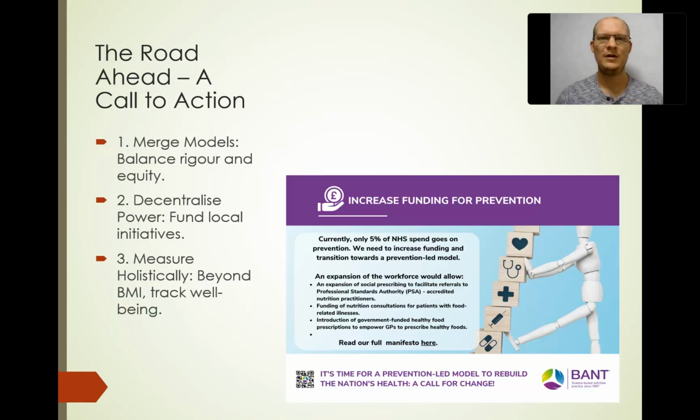Slide 9, The Road Ahead, a call to action. Closing reflections: strengthening health promotion in the UK. As we wrap up, it's worth considering how the UK might bolster its approach to health promotion. Let's explore actionable steps. Blending approaches.